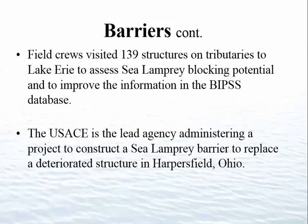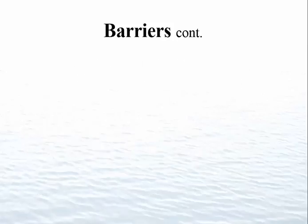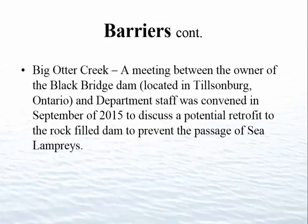Also, the U.S. Army Corps of Engineers is the lead agency administrating a project to construct a sea lamprey barrier to replace a deteriorated structure in Harpersfield, Ohio. The Army Corps as well, along with partners, have approved the selected plan for the Springville Dam Ecosystem Restoration Project. And more information, of course, is contained in our lake reports that are available at the desk at the entrance. And lastly, for barriers, Big Otter Creek, there was a meeting between the landowner and DFO staff to discuss the Black Bridge Dam and a potential retrofit to prevent passage of sea lampreys.